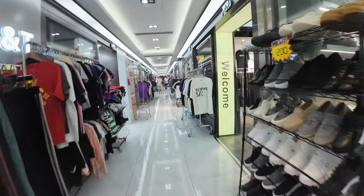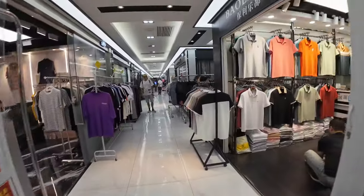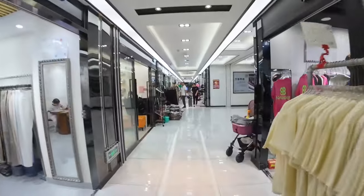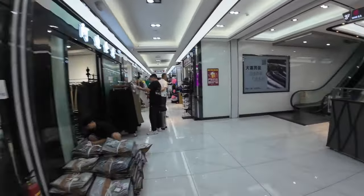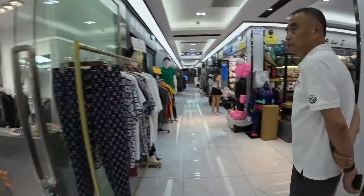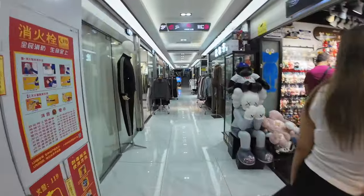You can see it goes up more and more floors, and it gets less like well-known brands and more like bootlegged and make your own type of shop as you go up. If me and my friends come here sometime, then I will walk all the floors just to show them and have an experience. But by myself, it's so good.